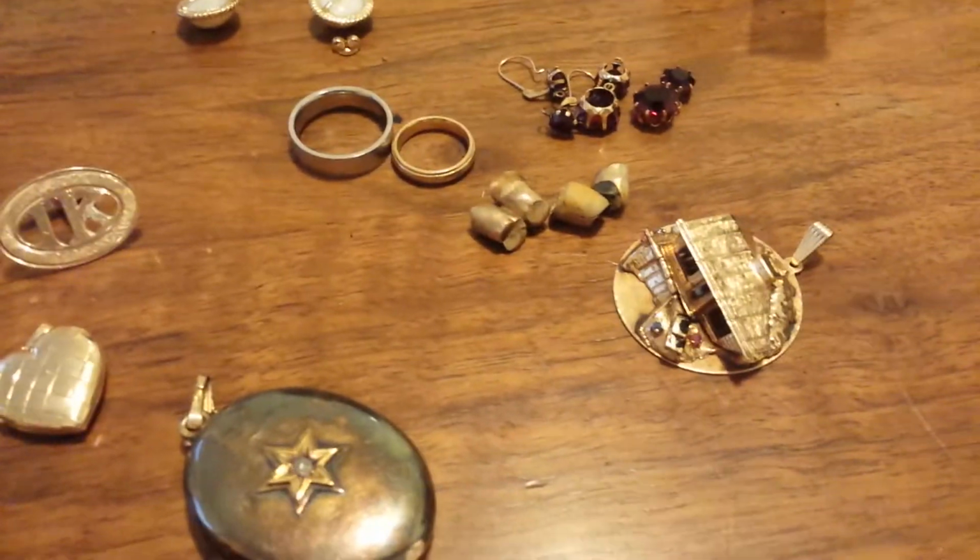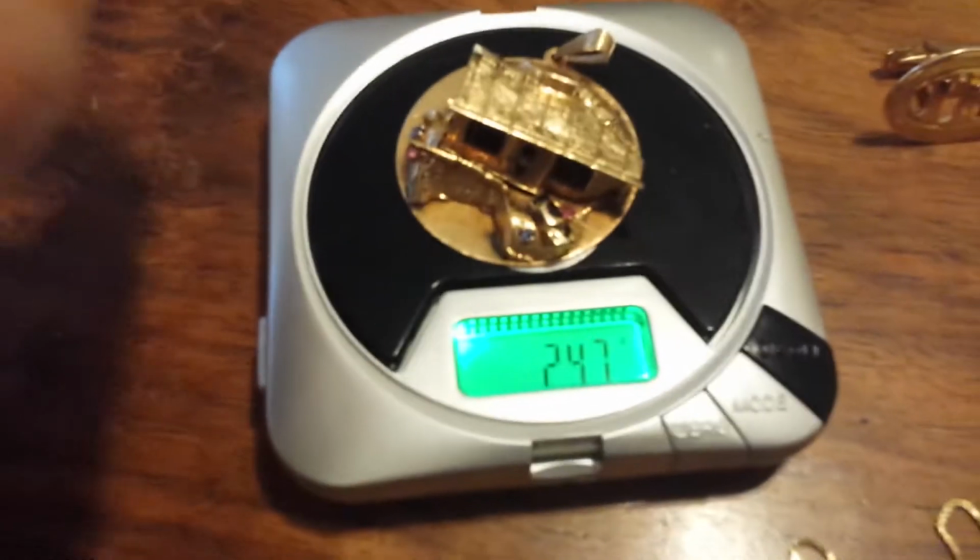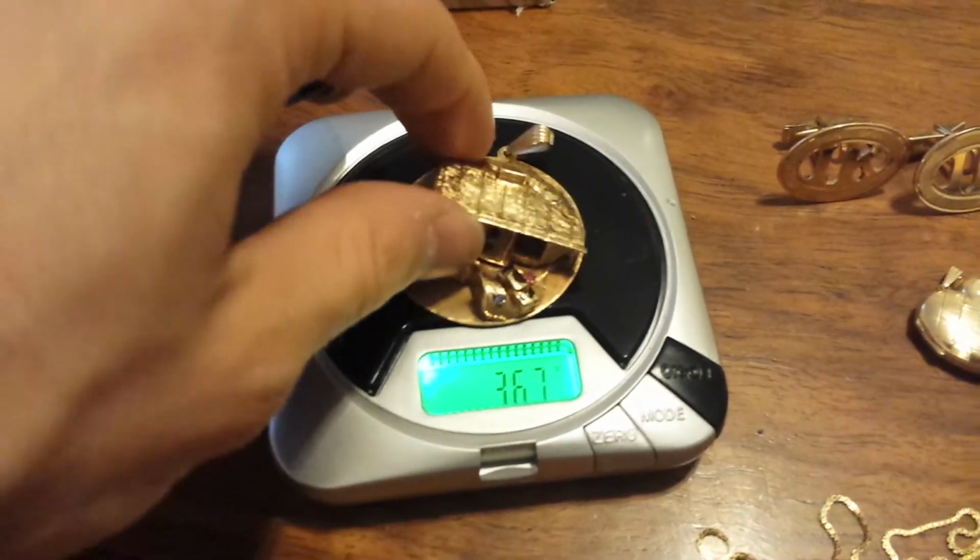It weighs in at a whopping, astronomical 24.7 grams, 14 karat gold. It's hallmarked on the back. It's a little bit hard to read. But anyway, it's an awesome piece.